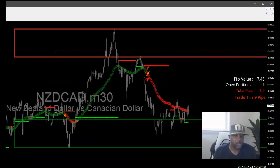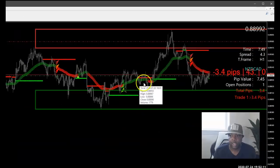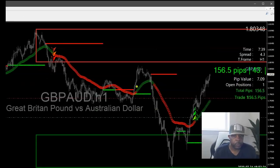And then I entered in this one. I'm waiting for this one to play out off the 1 hour setup that I see. It's doing a little pullback, but hopefully it'll dip down. I'm looking at that one, but if not, no big deal. Anyway, let's get back to what we're here for today.